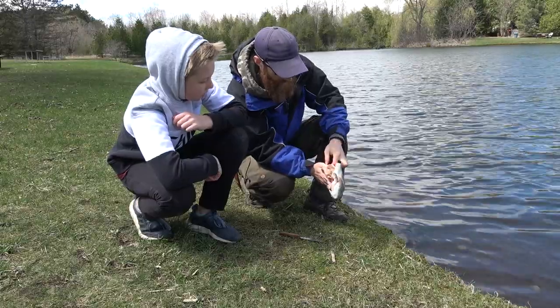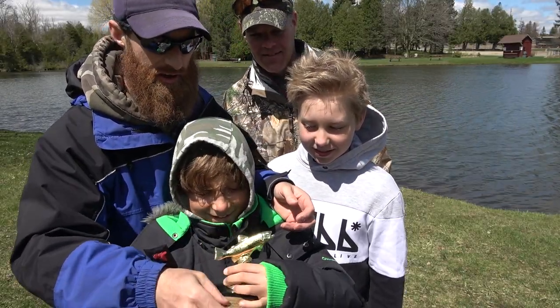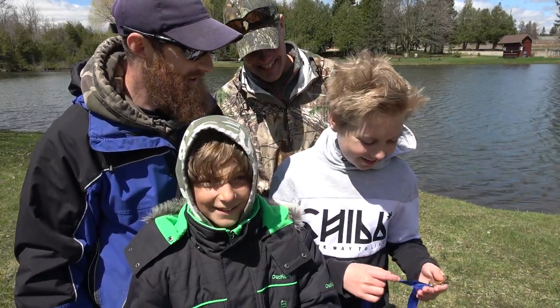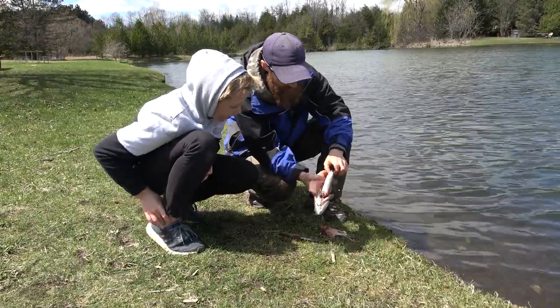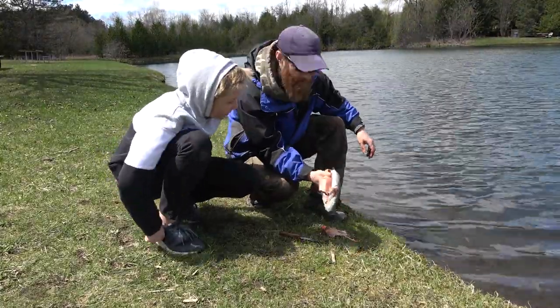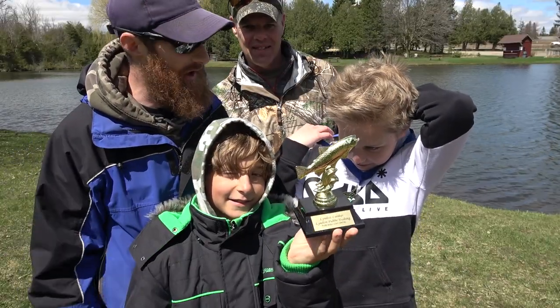So here's the participation award. I think you get the trophy because you caught the biggest fish. Yay. And you get the, thanks for showing up, but you caught the second fish. So you get your participation awards. So you won. You didn't actually qualify. I'm gonna make a note of that. You can put that on your participation awards display board at home.